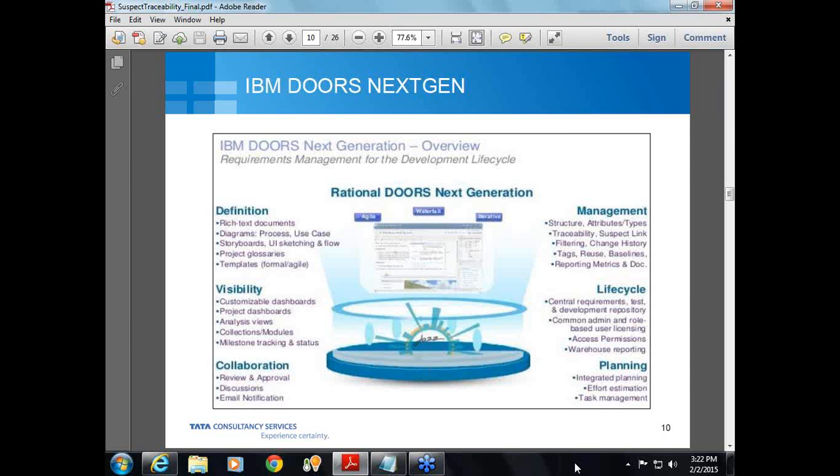And you can have different views, analysis views. For example, if an analyst wants to view only the link types that a requirement has, you can actually customize your view. Each artifact will have different attributes, so he can choose the view and customize it based on the attributes.